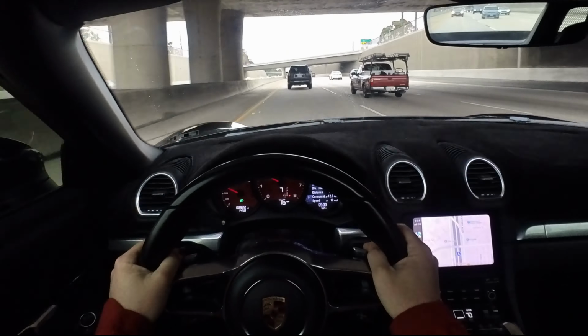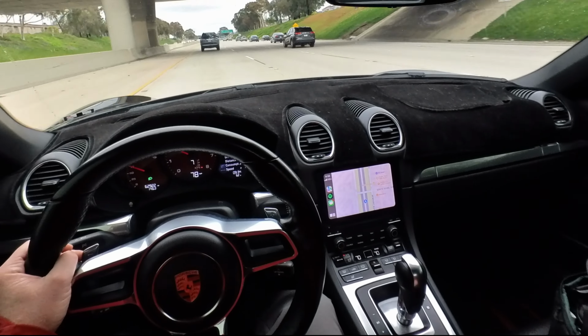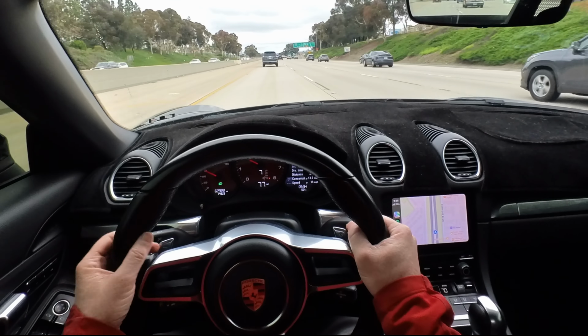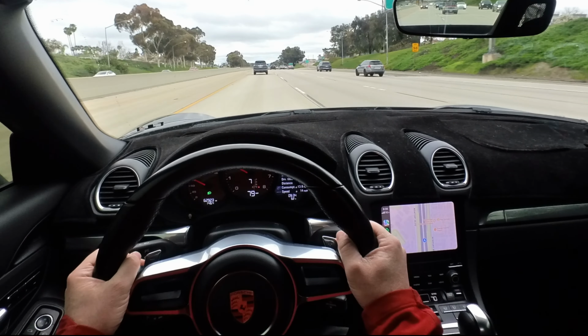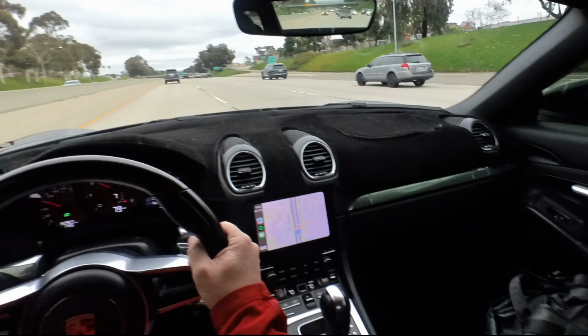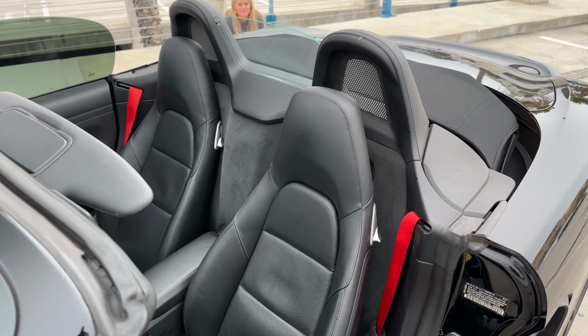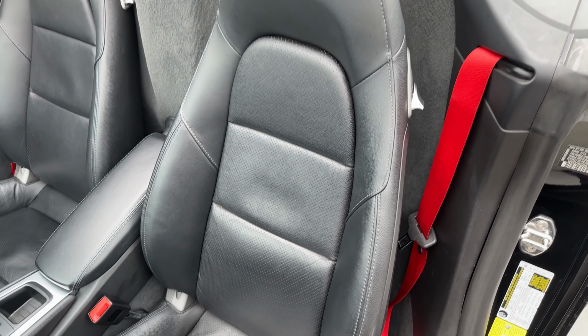So I got the roof up. How does it sound for you guys? Not bad, and this car has cruise control, not adaptive, but just normal cruise control, and it's actually pretty comfortable to cruise down the freeway in this car. It has adjustable seats that are really comfortable. They hug you, hold you in, they're perforated and absolutely beautiful.